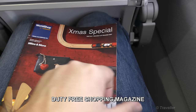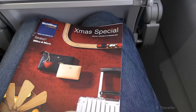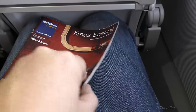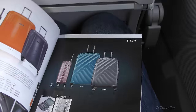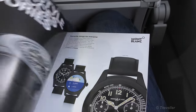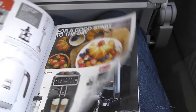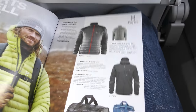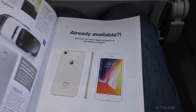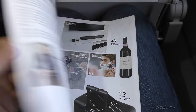And I better not forget the in-flight duty-free magazine, which is an Xmas Special magazine. Probably special prices for Christmas shopping. And there's some luggage and toys and alcoholic beverages. There's actually quite a lot of homely things on this. Big things. And where would you fetch them? Maybe they're available in the airport. If anybody knows how these items are distributed, if you buy them, please let us know in the comments below.